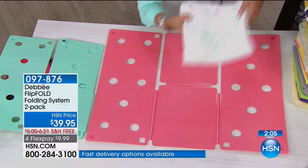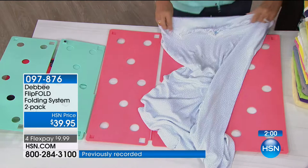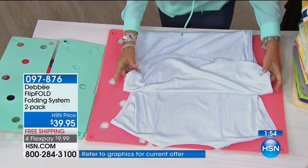I'm going to show you one more time that long nightgown. I mean, look how long that is. You just lay it here, and you can't do it wrong. It's foolproof. It's American ingenuity. It truly is the American dream.